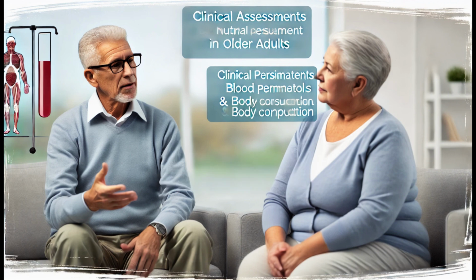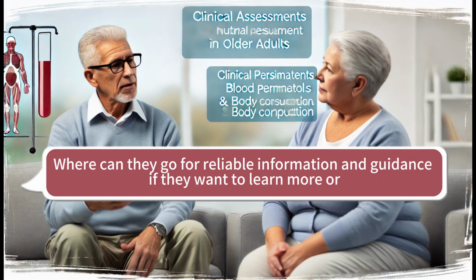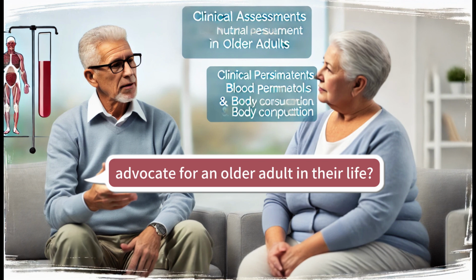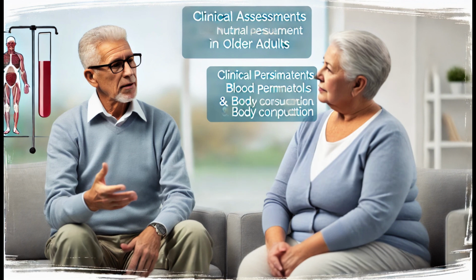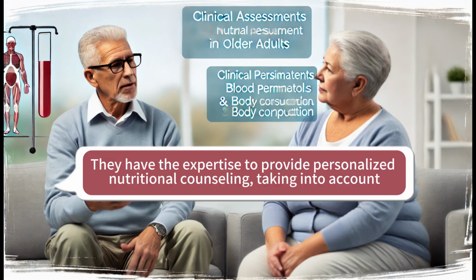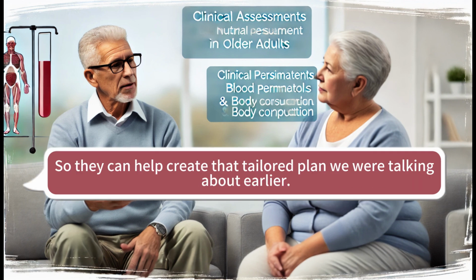At any age, exactly. This is all incredibly empowering, but I can imagine it can also feel overwhelming for some listeners. Where can they go for reliable information and guidance if they want to learn more or advocate for an older adult in their life? That's a great question. Registered dietitians are a fantastic resource. They have the expertise to provide personalized nutritional counseling, taking into account an individual's medical history, dietary needs, and lifestyle factors. So they can help create that tailored plan we were talking about earlier.